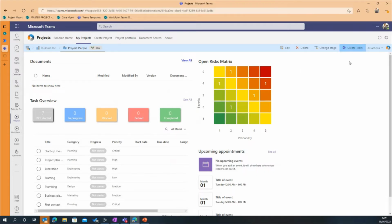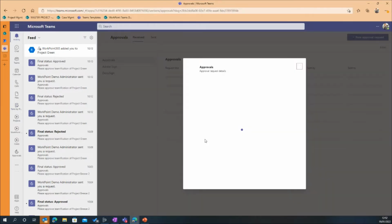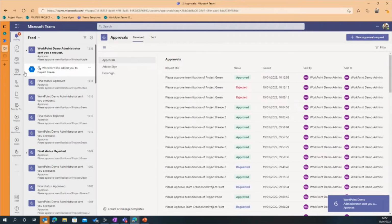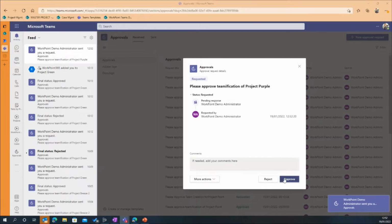What I've set this up to do is actually have an approval process behind it. So if I come out to my activity, if the demigods work with me kindly, I should get a request for approval. You can see that previously I've had additional requests. So here's one I did earlier, but let's see. Oh, here we go. Apologies, it took a little while. So I can approve or reject. In this case, I'm actually going to reject it because I don't want this team created at this particular time.